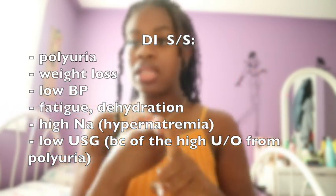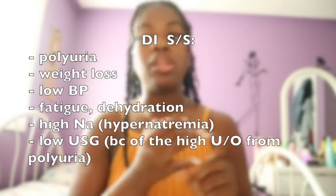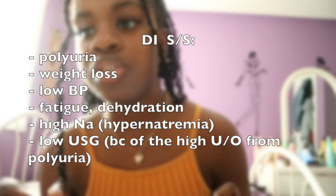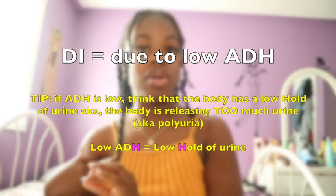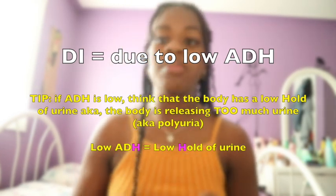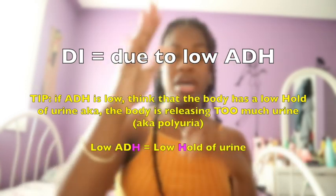So they'll have weight loss, low blood pressure, fatigue, and a low specific gravity because the urinary output is so high. And solutes will accumulate because their body is lacking water. If water is low in the body, usually the solutes get to increase. So the main reason for it is because the ADH that we produce, which is that antidiuretic hormone, is low, right? So if you have a low antidiuretic hormone, it means you have a low hold of urine, which means that we're releasing high amounts of urine, right?